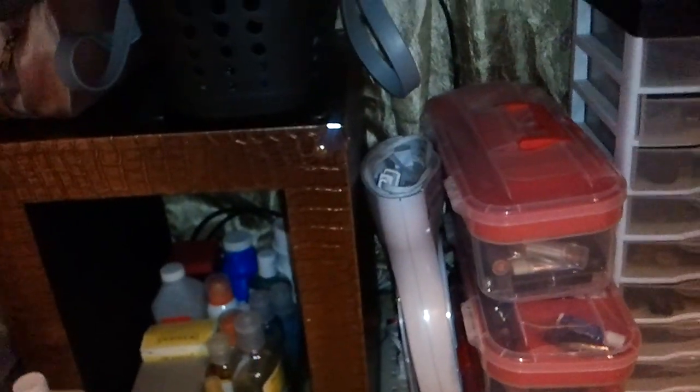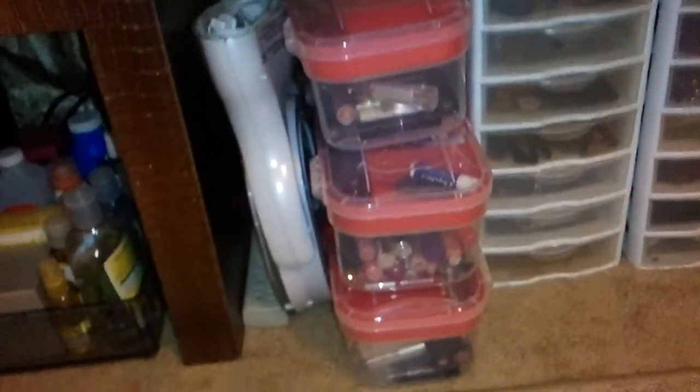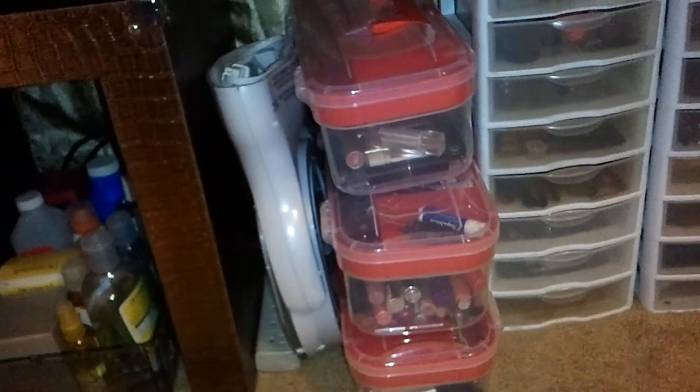Up on the top is just a container where I hold my hair care products, as far as tools. Another makeup mirror, and those three containers right there with the clear and the red, I store lipsticks that I use quite often, lip glosses, and lip liners.